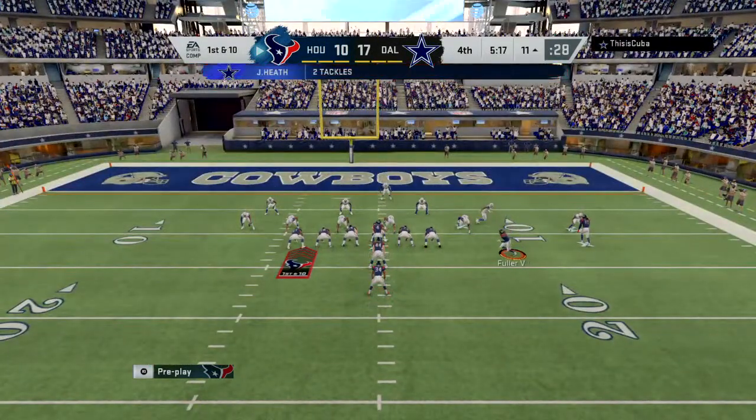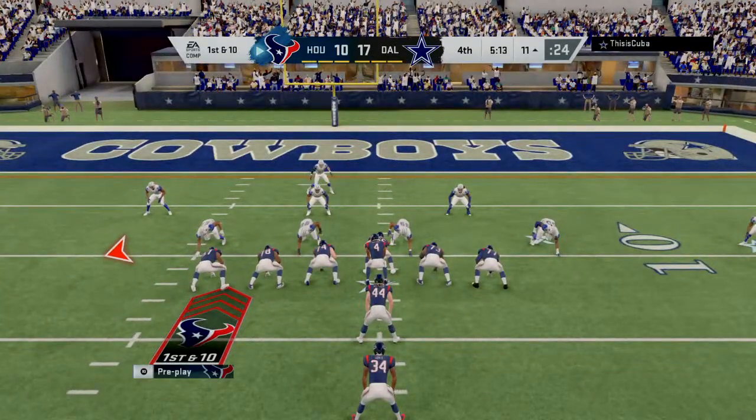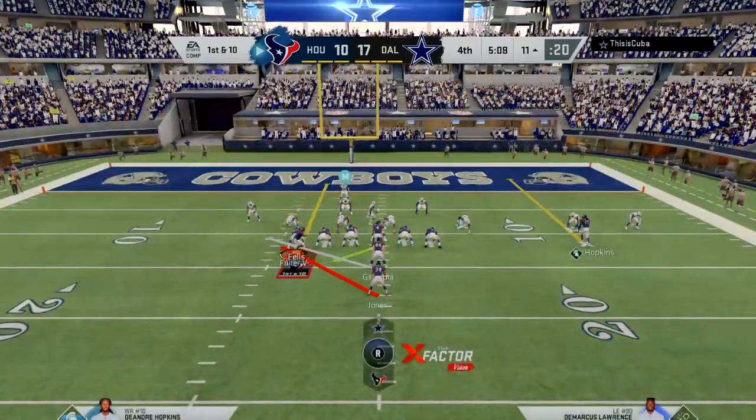Check 48, the mark. Ricky. First down, Texans. 48 mark. 48 mark. Blue there.